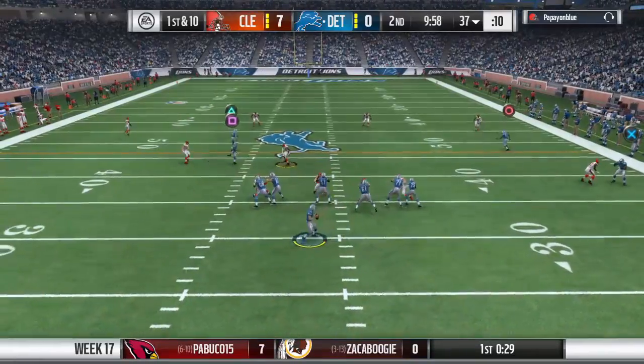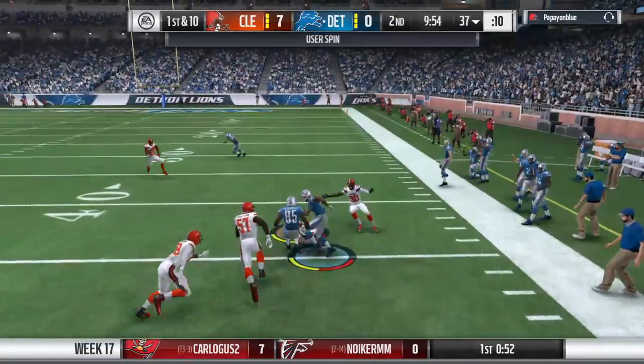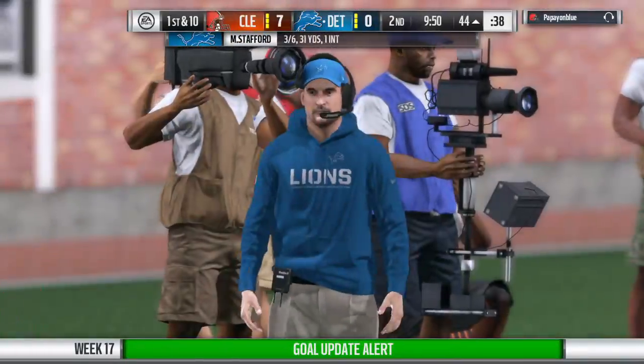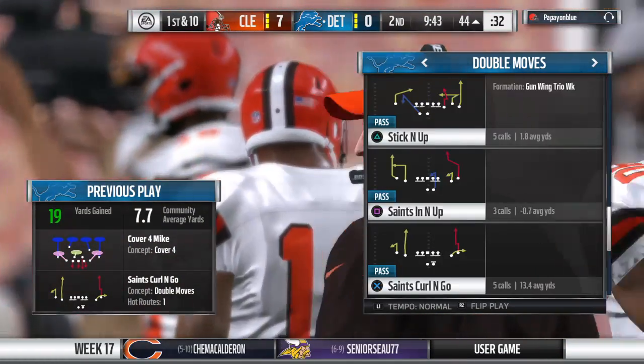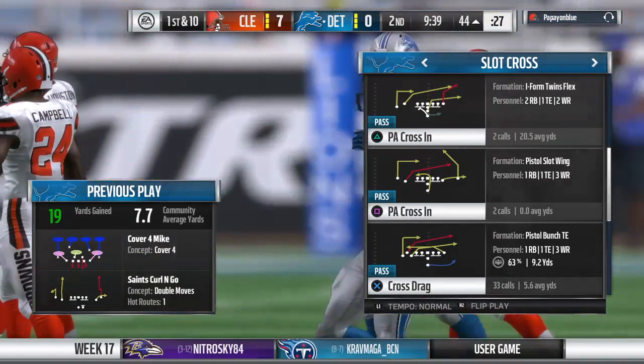First and 10, Stafford. It's complete to Golden Tate. Whoosh. It's a pickup of 19. And the Lions are going to have a first. And now the passing game here in the second quarter starting to heat up a little bit. Don't you feel the rhythm starting to happen, right? You see it now. The confidence is starting to rise.